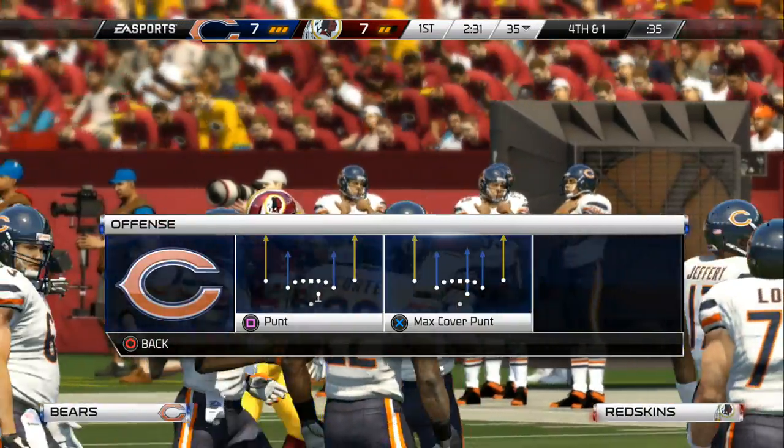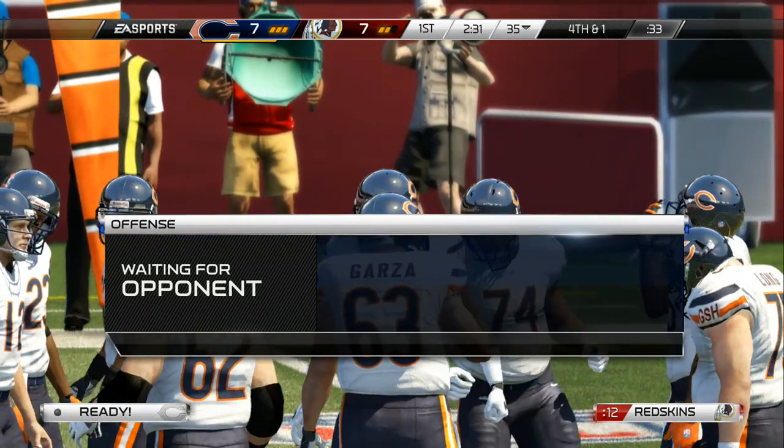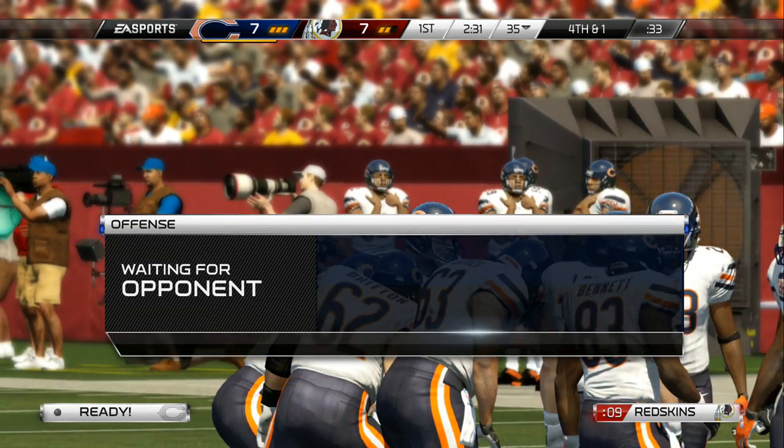That's why he's one of the best in the league. He's aggressive. He can take away short passes, but also has the speed and the ability to get back there and knock down those deep ones, too.